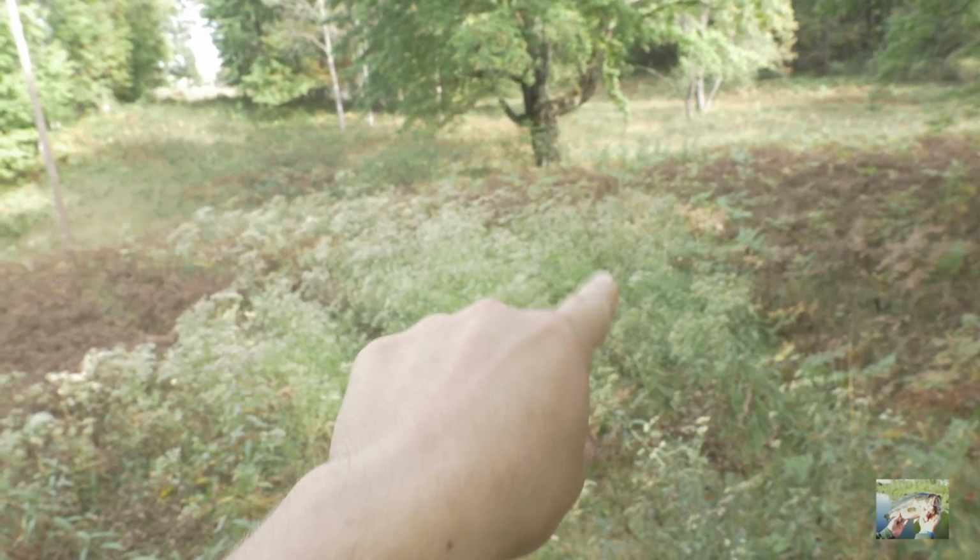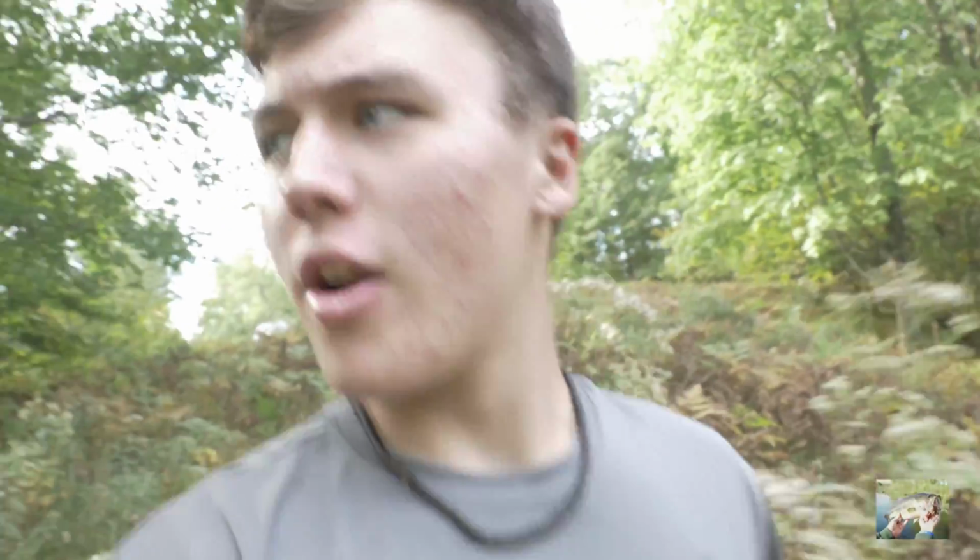That's great. Yeah, so there's a deer. There was a deer bedded. I think she was bedded like right in there, that area. Just a little doe, scared the crap out of her probably. So that's a good sign, there's deer in the area.